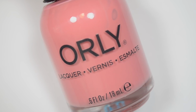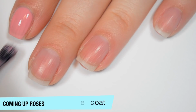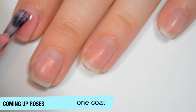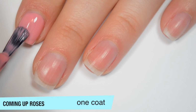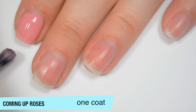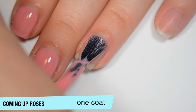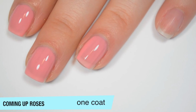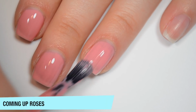The next polish is called Coming Up Roses, and this is a medium pink cream. This one is also a little bit sheer on that first coat. This almost looks a little bit jelly-ish because it's a deeper color, so I would expect it to be a little bit more opaque if it was a cream, but the formula looks slightly jelly-ish to me. I can't tell if I'm getting used to the thinner formula or if this one is a little bit better, a little bit less thin.